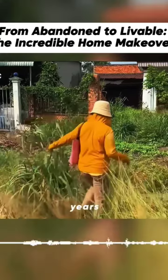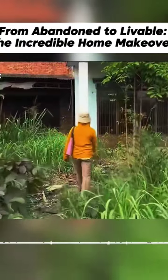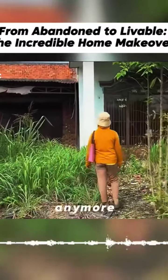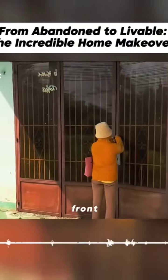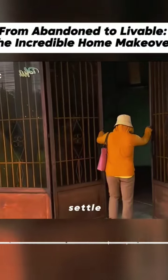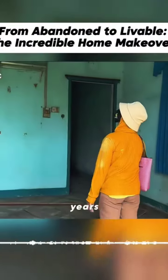A woman who had spent years working overseas finally returned to her hometown. At her age, making money wasn't her top priority anymore. Through a local agent, she spent $800 on this house in front of her, planning to renovate it and settle down for good. You could tell this house had been sitting empty for years.